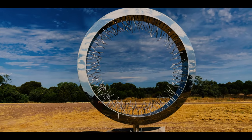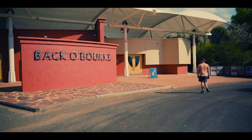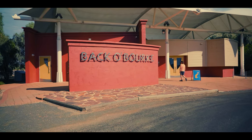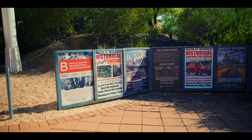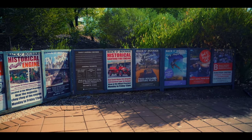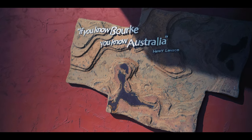Let's go inside the Bourke Exhibition Centre and see what's happening in there. The Bourke Centre is a great place for visitors to learn about Bourke, the gateway to the New South Wales outback. We visited in the off-season, but in the months from March through October, there are a lot of things to see and do in and around Bourke. Henry Lawson said, "If you know Bourke, you know Australia."